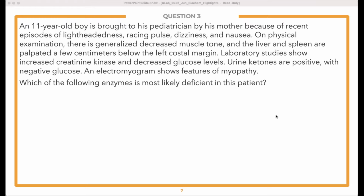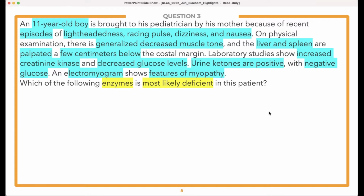So we've gone ahead and highlighted here what we think are the important clues in the lead-in and vignette. In the vignette, the first thing you're often going to get in these questions are the demographics, right? In this case, we know it's an 11-year-old boy. So automatically, we know that this is more of a pediatrics question, and our thought process should start to hone in on that. Then they'll often tell you why the patient is coming in to see the doctor or why they're going to the hospital. In this case, it's because of lightheadedness, racing pulse, dizziness, etc.